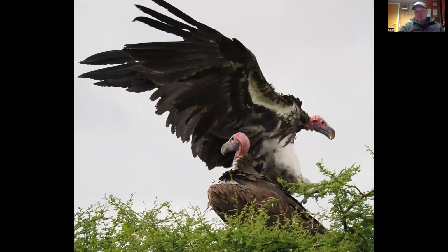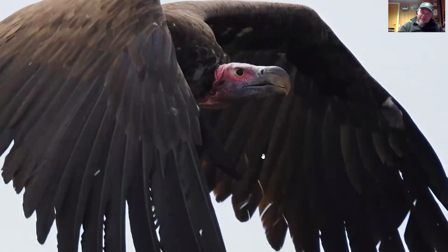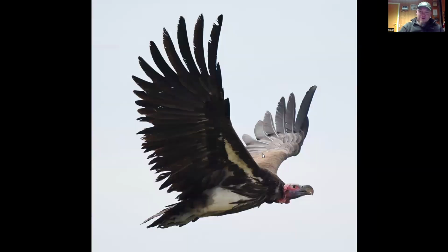And for me, one of the greatest experiences there was to see these lappet-faced vultures. They've been declining a lot recently. They used to be probably quite regular all the way north to Israel, but now they've declined a lot. But it's really quite a feisty looking vulture, and a very, very big one, very impressive. And of course, it belongs in an African national park.